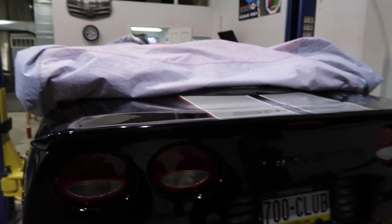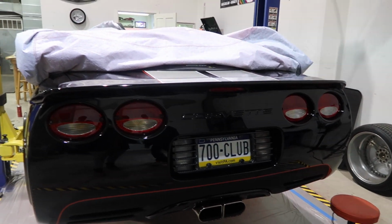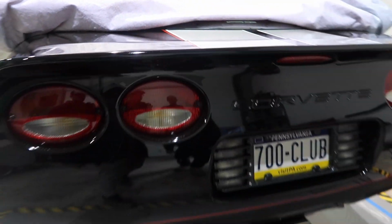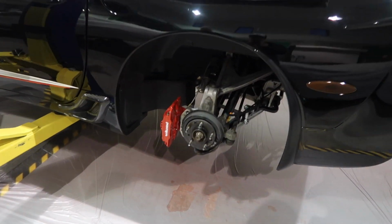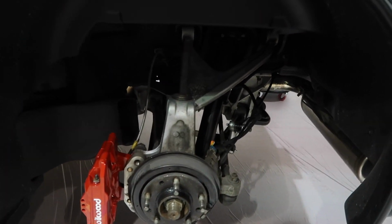Oh, it's beautiful. Look at that. Yeah, this car's beautiful. I like the headlights. Yeah, that's a European light. Yeah, I really like it. I'm honored to have it here. Rocket Man doesn't let anybody touch his car. It's brand new. Look at that. 1997. Did you put the brakes in?